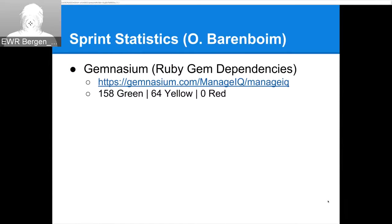Gymnasium is creeping up, so we're now at 64. Gems are behind the latest release version, so we'll slowly be trying to resolve each one as we see them. We took away the other statistic on Coveralls, because it was really erratic and was just jumping around between each sprint. So if and when we can get that restored to some normalcy, we'll reinstate it. Next slide, please.